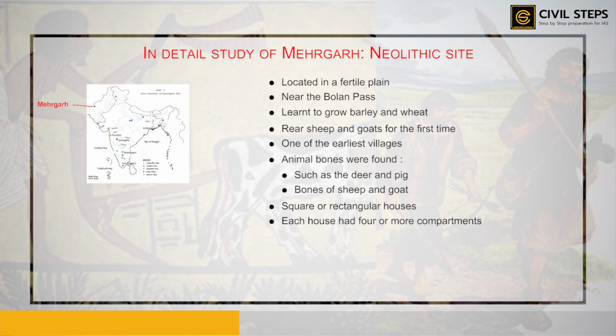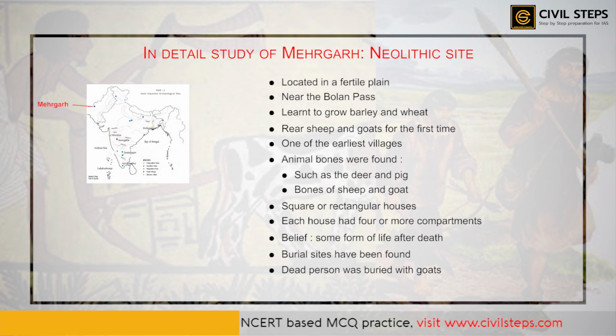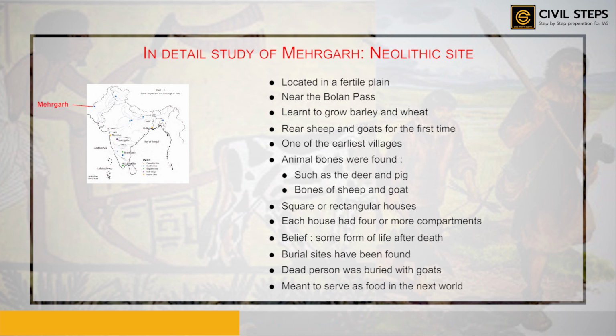When people die, their relatives and friends generally pay respect to them. People look after them, perhaps in the belief that there is some form of life after death. Burial is one such arrangement. Several burial sites have been found at Mehrgarh. In one instance, the dead person was buried with goats, which were probably meant to serve as food in the next world.